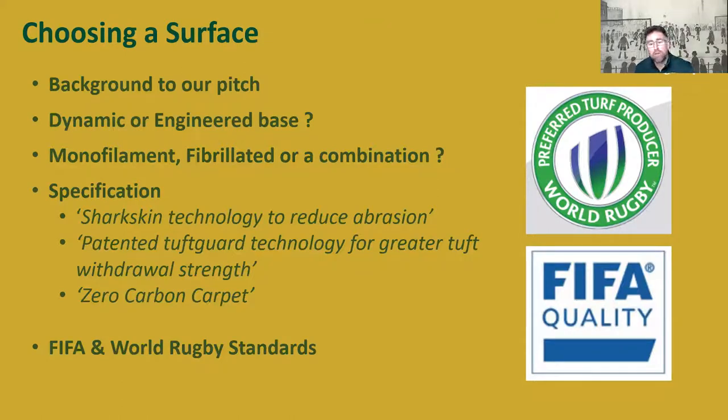Second decision we had was around the shock pad. Do we go for a prefabricated shock pad or an in-situ shock pad? We went for a prefabricated shock pad. It's cheaper. It's more environmentally friendly. I think we felt the tolerances with it being factory produced were going to be better. But it's worth flagging, if you think of laying a hockey pitch, you would probably go with an in-situ shock pad, just because the weight of the carpet for a hockey pitch is different, and an in-situ tends to suit that better rather than a prefabricated.